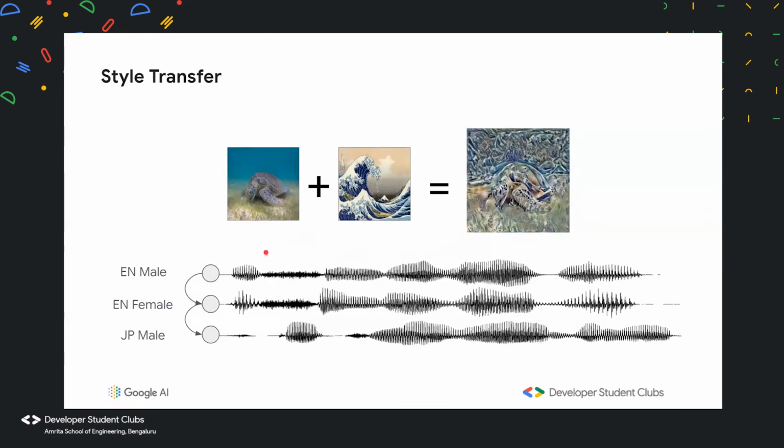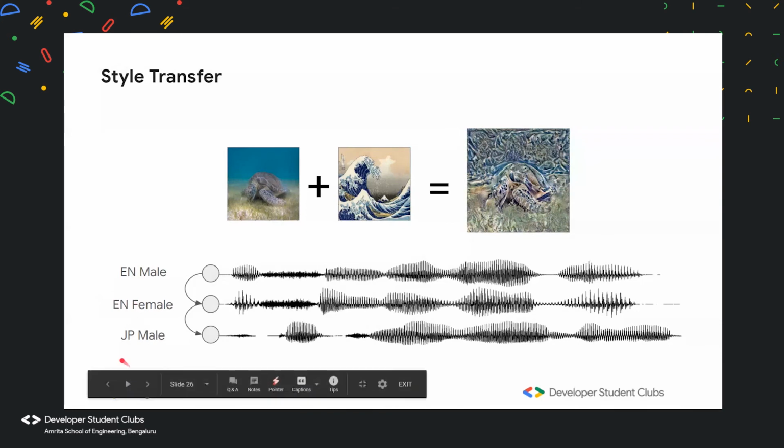When one form of data is getting converted to another form of data, that's where style transfer is being applied. Here is one more example, where a male voice is getting merged with a female voice, and machine learning is trying to make a new form of voice.